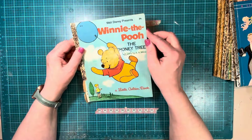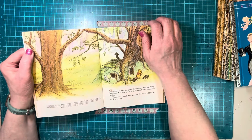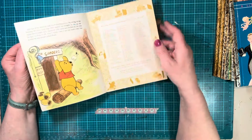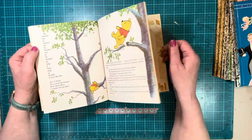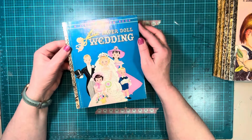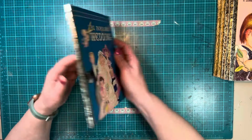Winnie the Pooh, The Honey Tree. It says 1965. Could be, but it's in really good shape. Ooh, look at this one. The Paper Doll Wedding. I've never seen that either.